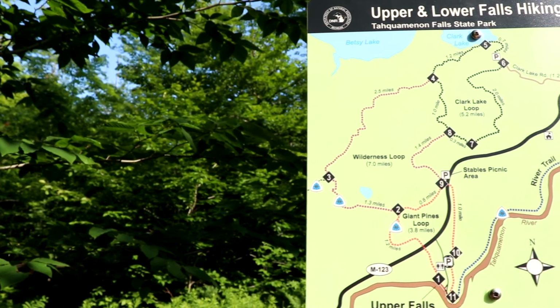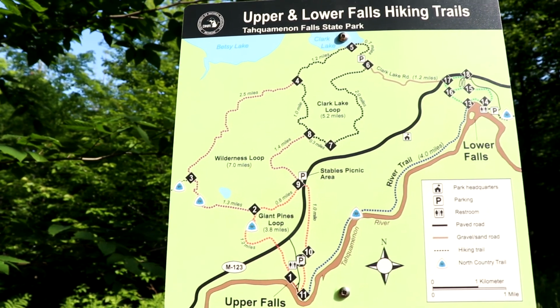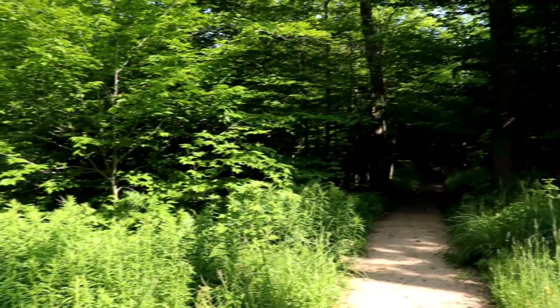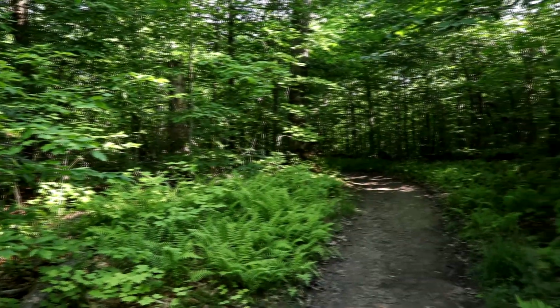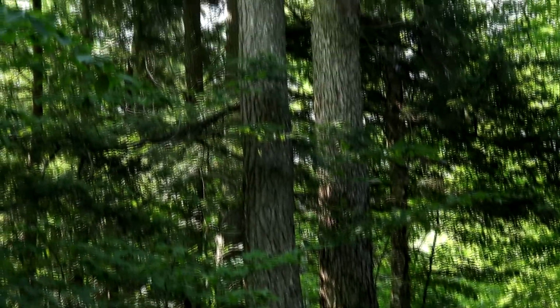Up along the trail, you got many different viewpoints where you can even get a really close view of the falls, just like what we just saw. This park is absolutely amazing. Here at Tahquamenon Falls State Park, you got miles and miles of beautiful hiking trails going all around by the Upper Falls and also the Lower Falls too. Many different trail loops like this one, like this is the Giant Pines Loop, and there are also different trails way in the back in the middle of the woods. The Wilderness Loop and also the Clark Lake Loop.